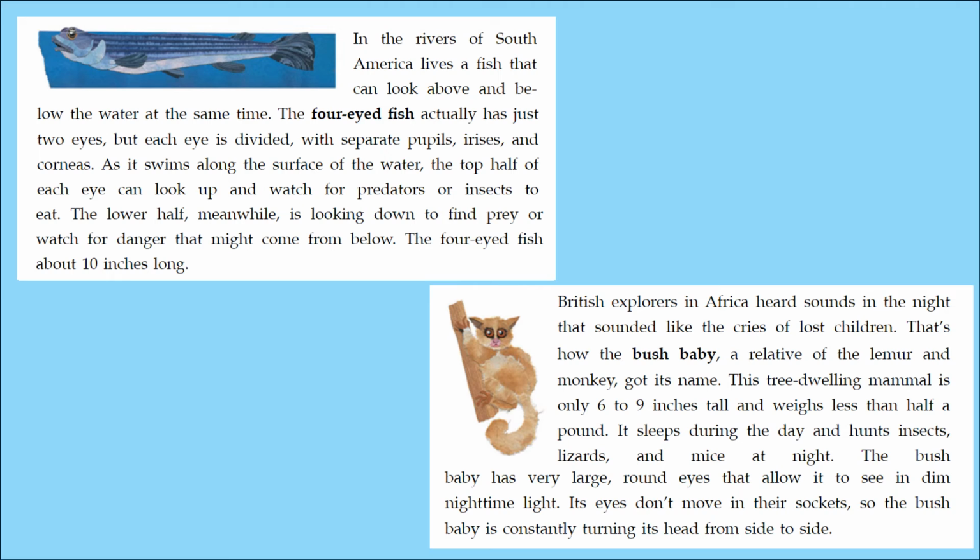British explorers in Africa heard sounds in the night that sounded like the cries of lost children. That's how the bush baby, a relative of the lemur and monkey, got its name. This tree-dwelling mammal is only 6 to 9 inches tall and weighs less than half a pound. It sleeps during the day and hunts insects, lizards, and mice at night. The bush baby has very large round eyes that allow it to see in dim nighttime light. Its eyes don't move in their sockets, so the bush baby is constantly turning its head from side to side.